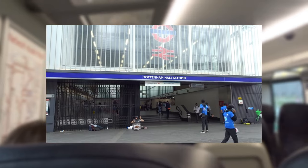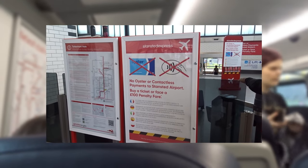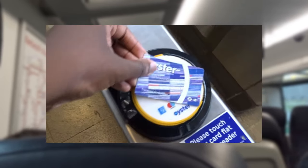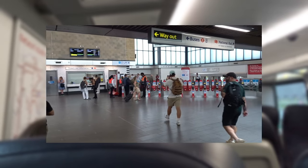And here, the no contactless / Oyster warnings are strong. Changing from the tube, you'll need to tap out on that barrier, Oyster contactless, but then you'd have to get your airport ticket out to get through to the other barrier.